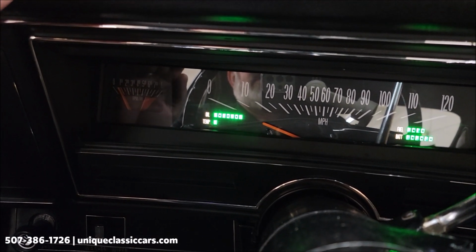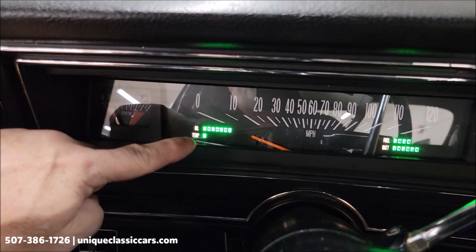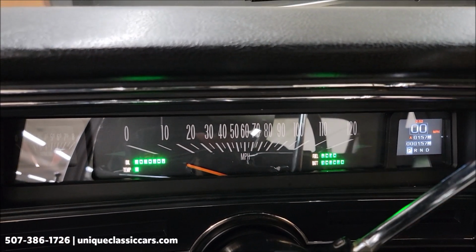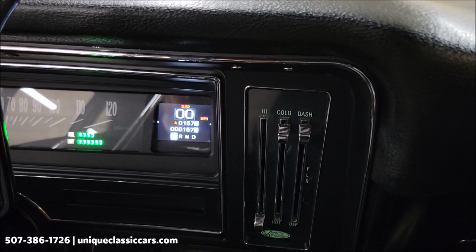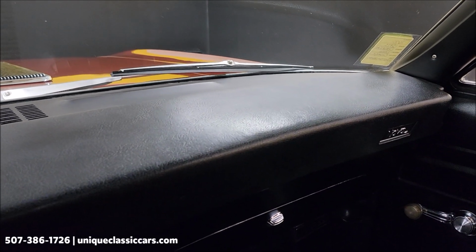There you can kind of see that tach, but it is working. That was a cold start. And there's your oil pressure, fuel gauge, battery. And over here is your actual odometer. Looks like the dash was installed about 157 miles ago. Or the digital dash, I should say.